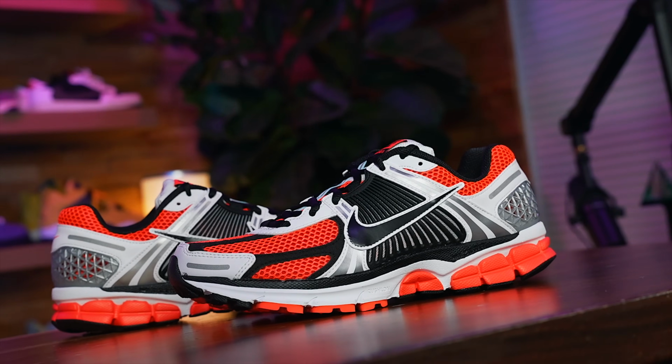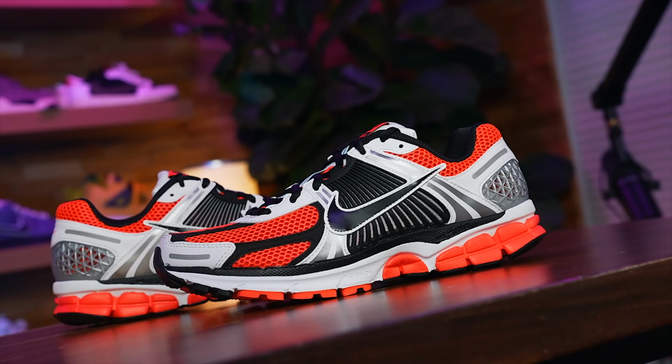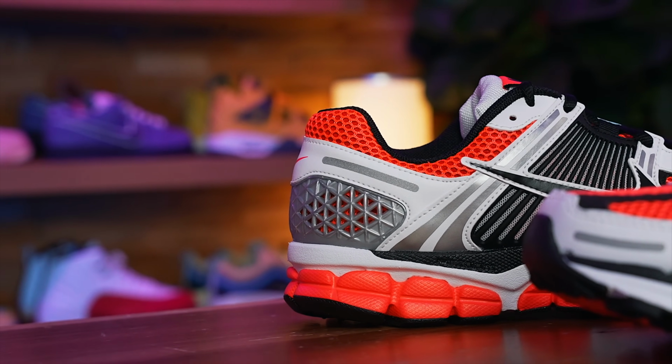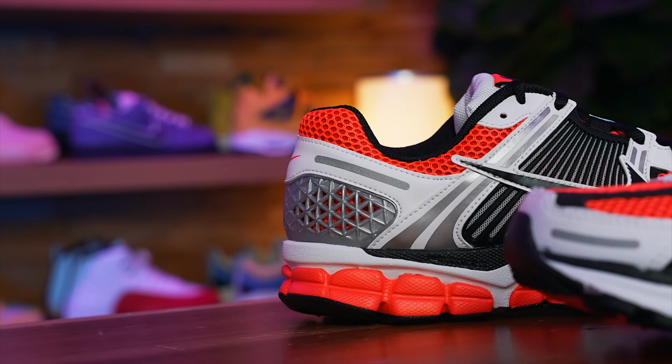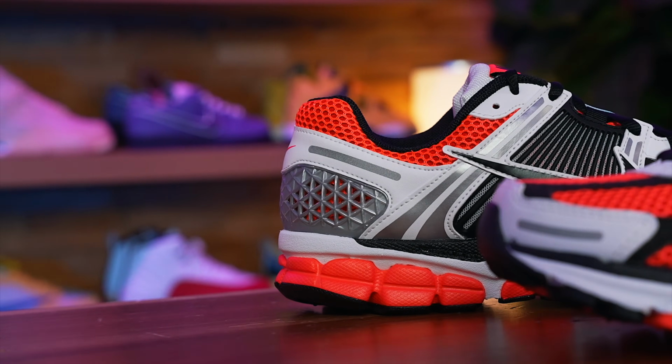One thing for sure, I don't think I've reviewed a pair of Vomeros on this channel yet, so this is probably one that we will definitely give you guys and girls a review on, because I want to get more runners, as stated, like these Asics, get them more into the portfolio, because I used to do this and I kind of stopped, and I blame myself for that.